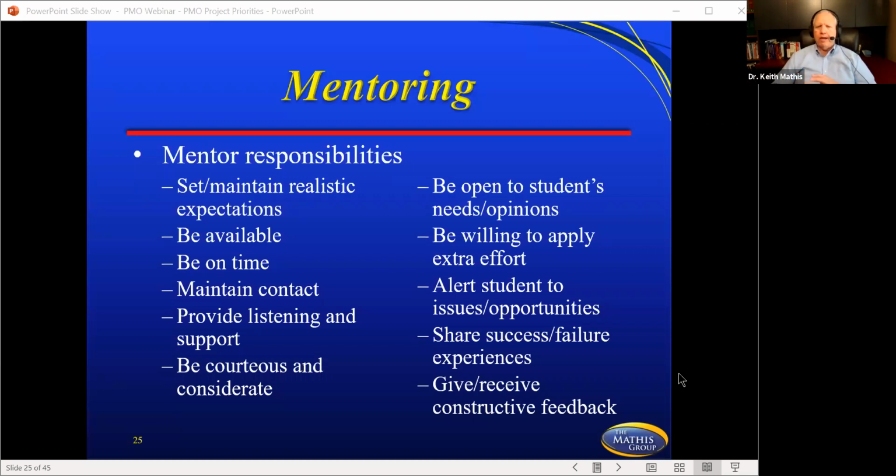And so we need to maintain contact, provide listening and support, be courteous, considerate, be open to the students' needs and their opinions, be willing to apply extra effort with them, alert the student to issues or opportunities that we see that they maybe have not thought about, share success and failure experiences with them, and also give and receive constructive feedback. And constructive feedback is both sides of feedback. When I'm working with my doctoral students and my graduate students, I see the negative, and many times we as project managers, we see what's wrong with something. That's just kind of built into us because we're measuring everything. I hope that makes sense to you with what I'm saying. But you do. That's why you're good at what you do.